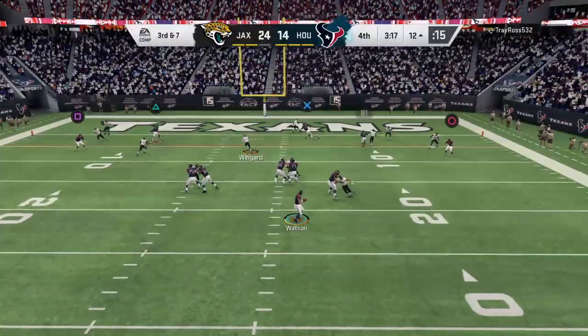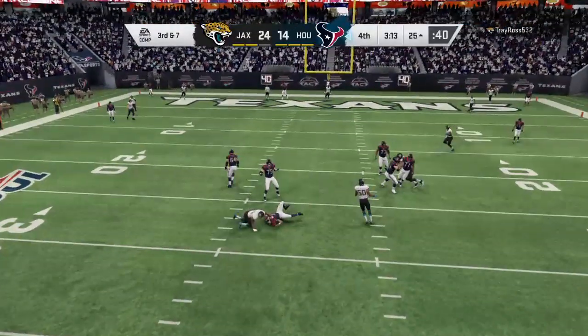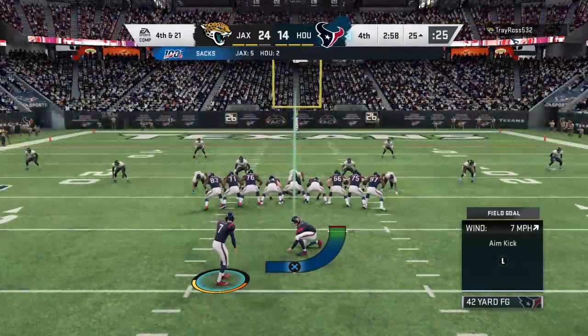To the air yet again. Watson. And a big loss here as he's taken down. Myles Jack able to get in there for his 2nd sack of the afternoon.